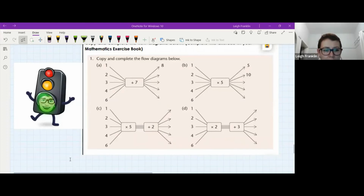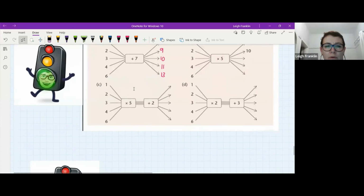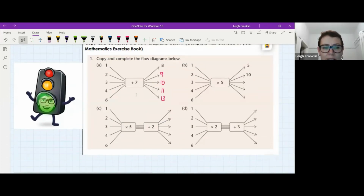Okay, let's go back up to the top here. All right, Lucy, what did you have when 2 went in question A? I had 9. Okay, and what was the next value? When 3 went in, you had? 10. Keep going. 11. And 13. Good job. Well done. Perfect. So that one was quite easy.